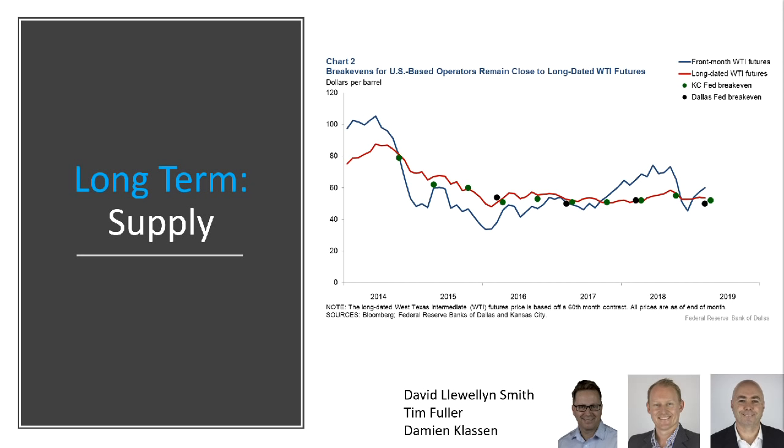And that's been a lot more stable than the short term. The short term has bounced around over the last few years, from $100 down to $28, back up to 70 or 80, and then back down again. So it really has bounced around a lot. The longer term has pretty much been around $50 to $55, drifting downwards with production increases.